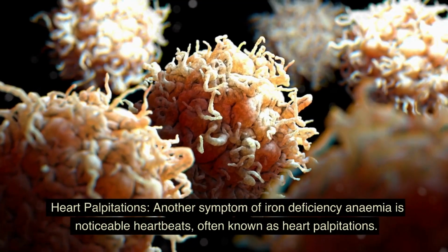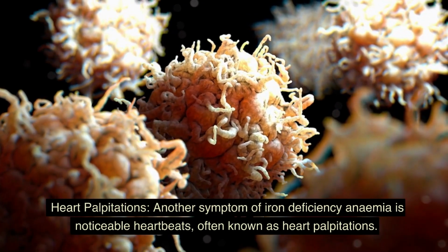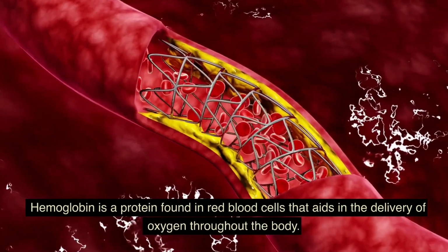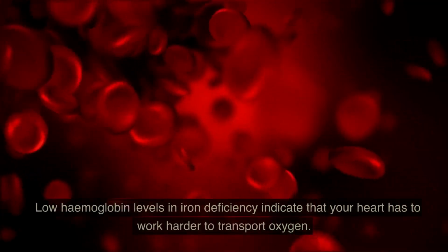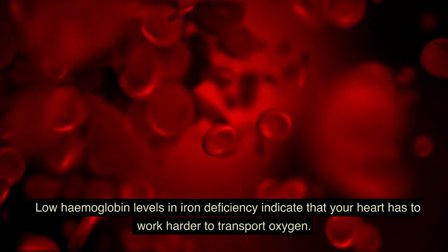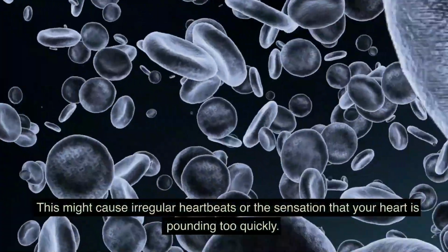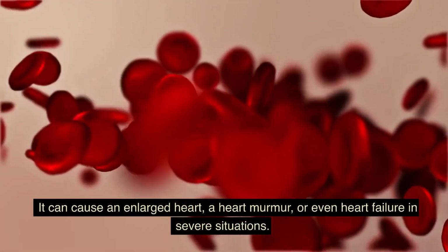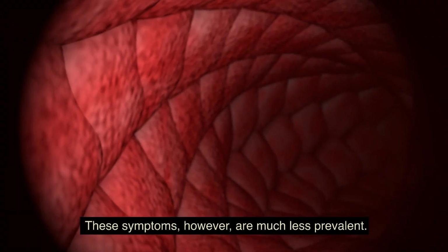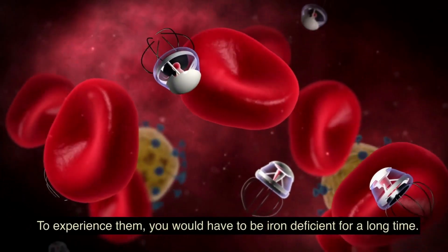Heart palpitations. Another symptom of iron deficiency anemia is noticeable heartbeats, often known as heart palpitations. Hemoglobin is a protein found in red blood cells that aids in the delivery of oxygen throughout the body. Low hemoglobin levels in iron deficiency indicate that your heart has to work harder to transport oxygen. This might cause irregular heartbeats or the sensation that your heart is pounding too quickly. It can cause an enlarged heart, a heart murmur, or even heart failure in severe situations. These symptoms, however, are much less prevalent. To experience them, you would have to be iron deficient for a long time.